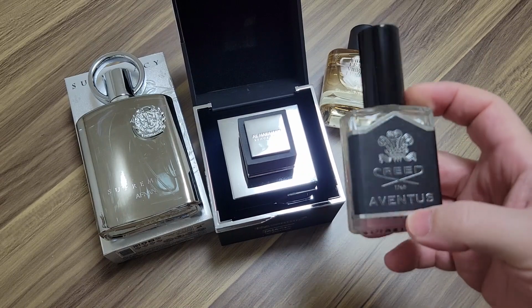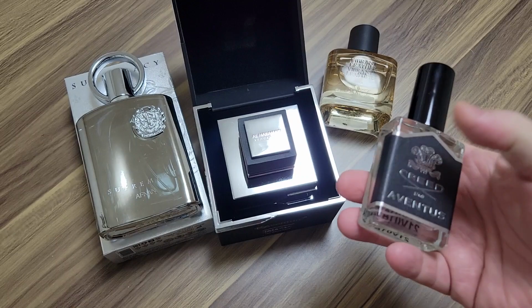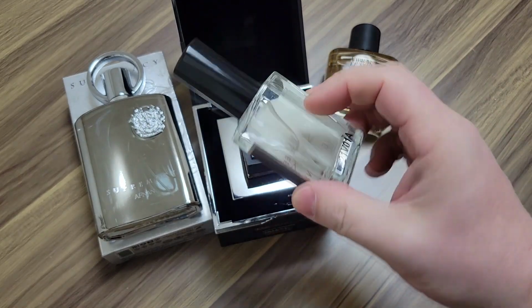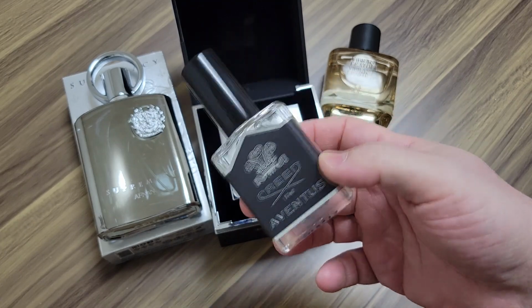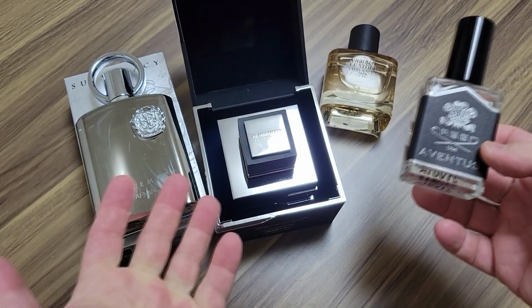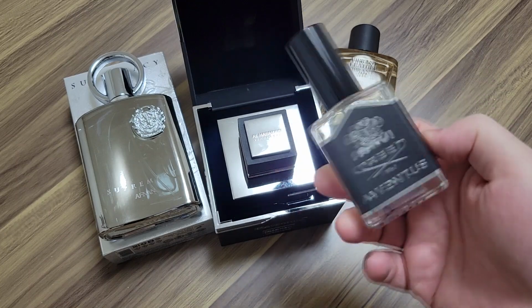And the regular Creed Aventus, this one I've been wearing, 21V01A, it's not really that strong. I'm surprised, and I don't know what's going on. It just maybe depends on batch to batch. Maybe I just get nose blind to it, but I don't think this is any stronger than any of these fragrances here. I don't know what it is, but there is one other factor here.